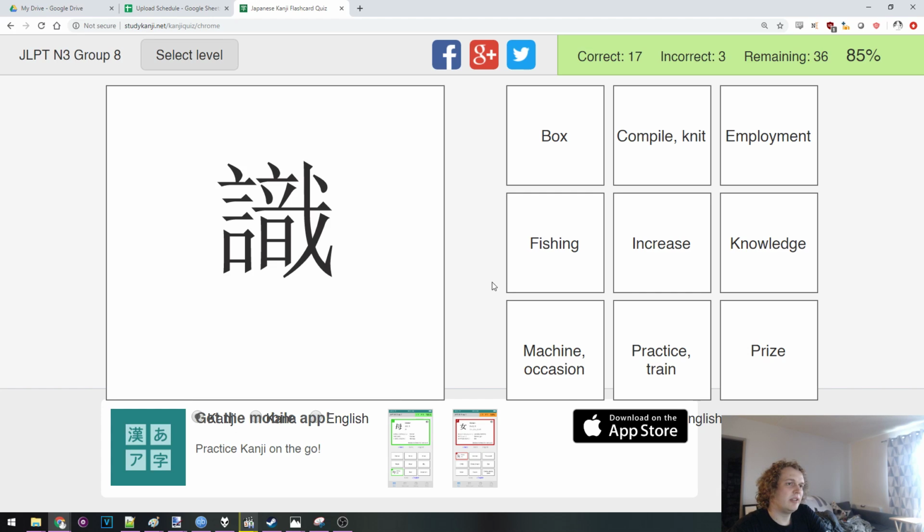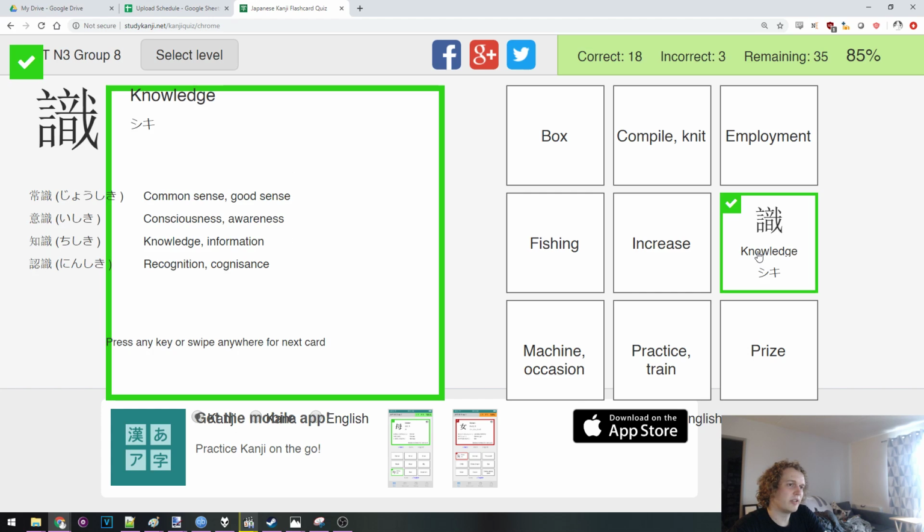This is knowledge, I think. It could be practice, train. Oh my god, I think it's knowledge. All right. Yeah, so we have speaking, we have a sun standing up, we have this thing going on here. So when you're talking to someone and it feels like the sun has risen over their head, like a light bulb has gone off, that's because they've acquired some knowledge.